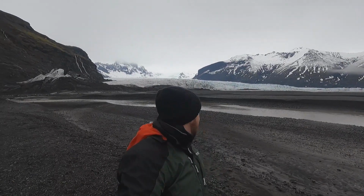To what has got to be the biggest glacier I've ever, well, I mean, I've only ever seen two glaciers, so it makes the biggest of two, but it is huge. I'm still probably hundreds of meters away, and it's just ginormous.